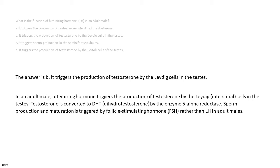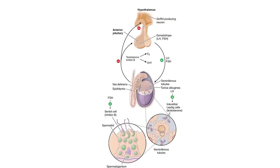The answer is B. It triggers the production of testosterone by the Leydig cells in the testes. In an adult male, luteinizing hormone triggers the production of testosterone by the Leydig, interstitial, cells in the testes. Testosterone is converted to DHT, dihydrotestosterone, by the enzyme 5-alpha reductase. Sperm production and maturation is triggered by follicle-stimulating hormone, FSH, rather than LH in adult males.